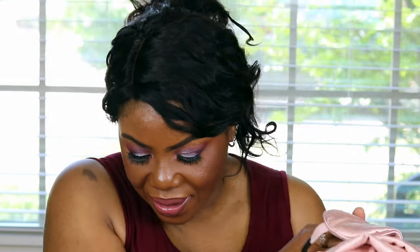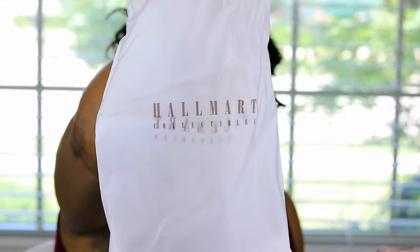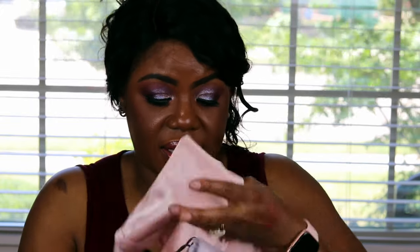Okay, I like it. And it's by Hallmark. Hallmark Collectibles is what it says. So I'm not mad at it. I am not mad at it at all. And I like the way it feels. So, okay. What did it say? It says non-absorbent fabric that reduces hair tangling and skin friction for the ultimate beauty sleep. Set includes one standard pillow, satin pillowcase with matching satin eye mask. Okay, I can get jiggy with that.